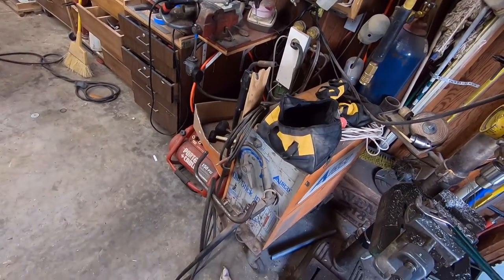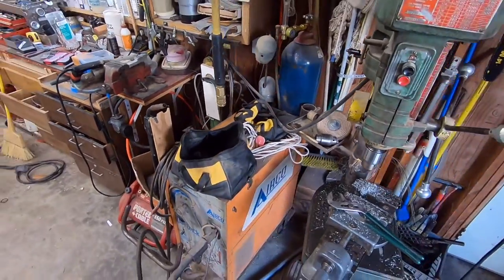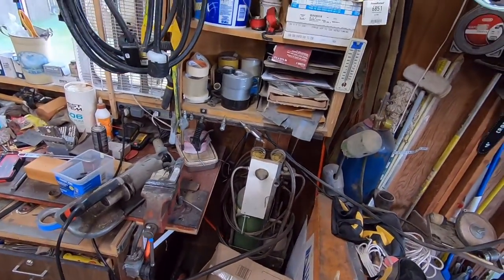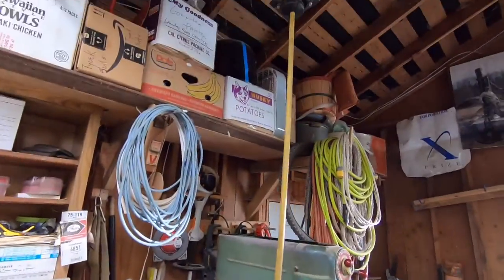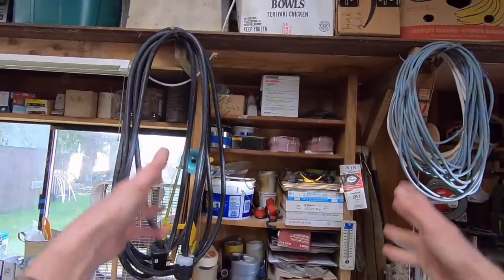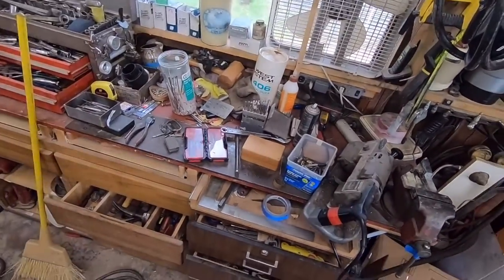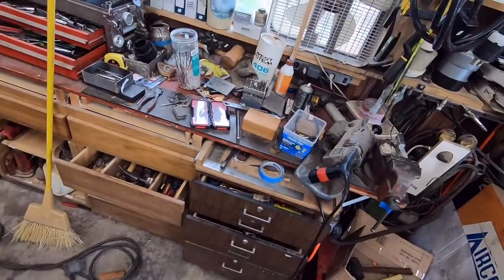Next is my welder. This is a combination. It does stick welding and wire feed welding. It does everything. It's a little big, but it does everything I need. Back here I have my oxyacetylene welder. Here's my air compressor that runs up to the hose reel. Here's where I keep all my sandpaper, my workbench. I got several drawers of tools.